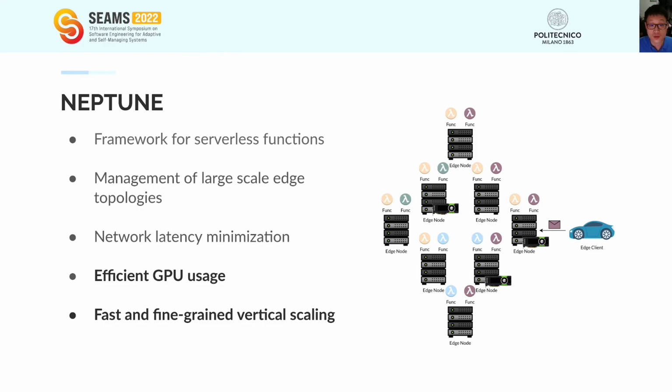Finally, thanks to GPUs and vertical scaling, NEPTUNE can also keep computing latency low. GPUs are used to accelerate complex applications, such as machine learning models or artificial intelligence applications, while vertical scaling is used to scale functions reactively according to their demand.